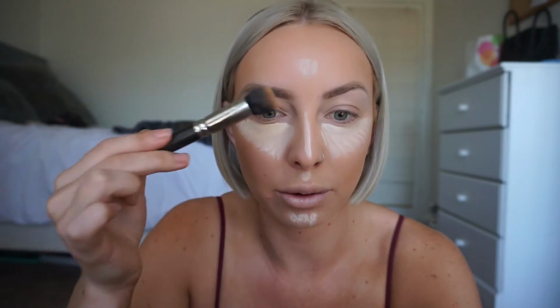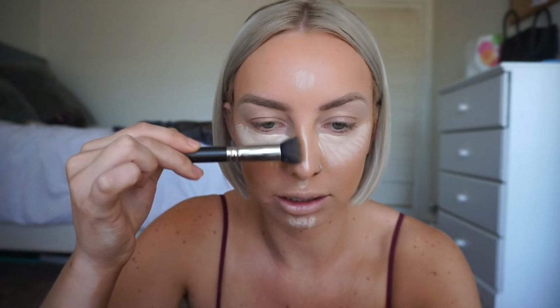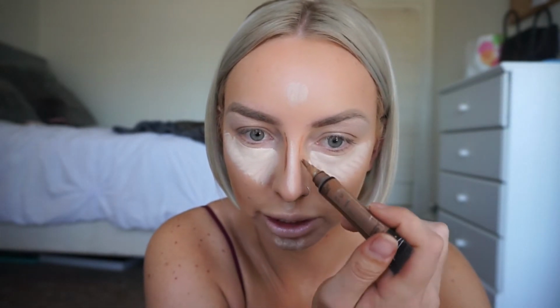So I'm also gonna take the residual that I have on this brush now and I'm gonna try and carve out my nose a little bit. So I'm gonna start at the very top of my brow and then just bring it down. There's not a whole lot on here, so don't be scared. It's just very faint. I'm actually gonna put a little bit down my nose because I do want a really defined nose. And you want to go very lightly because this will spread a lot. You don't want to be looking crazy.